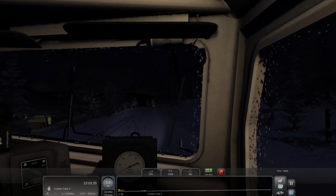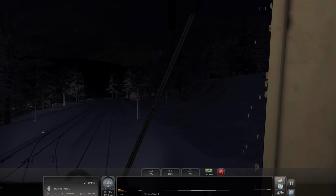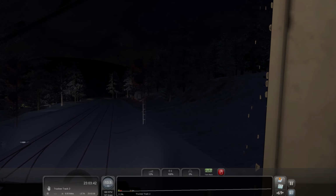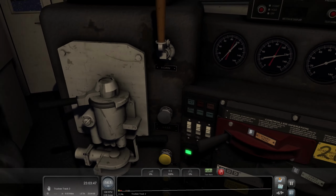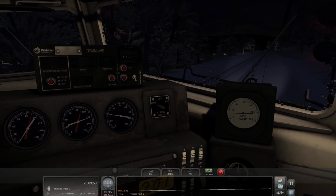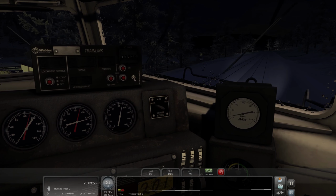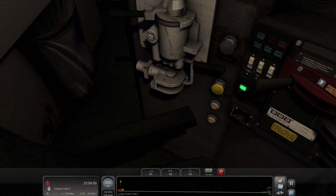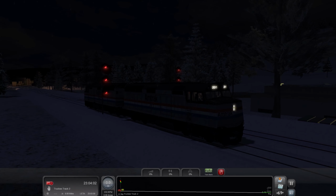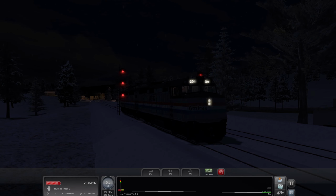Not too sure exactly what we're going to be doing here, but I believe they want us to go clear of this signal here, and then we're going to have to reverse onto the crossover, which I don't think really makes any sense, but that is what they want us to do, so that is what we're going to do. I'm not going to pull ahead past the signal because I'm not too sure exactly what they want us to do, so we're just going to chill right here and wait for further instructions.